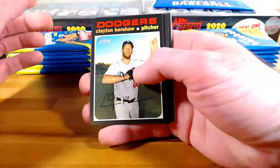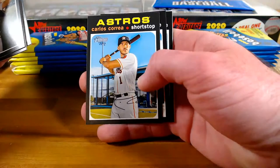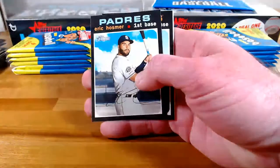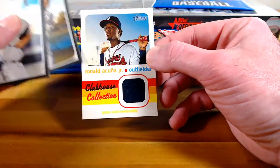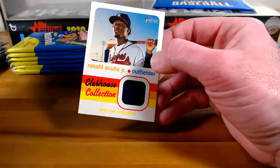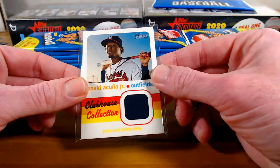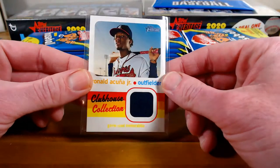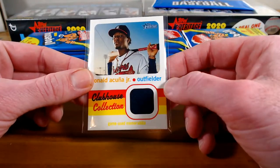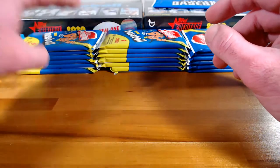Looks like we got our hit coming up. Kershaw, Joe Jimenez, Semien, Sam Coonrod, Carlos Correa, Eric Hosmer, Daniel Murphy, and it's a relic for the Braves, Acuna. Very nice. That's going to Brandon. Welcome back. At least it's a dark jersey. I actually like the layout of this card a lot. First hit is going to Brandon.